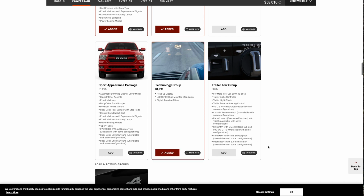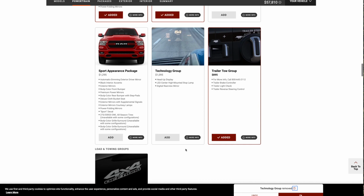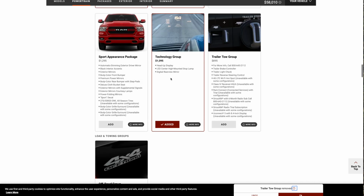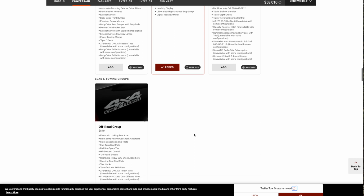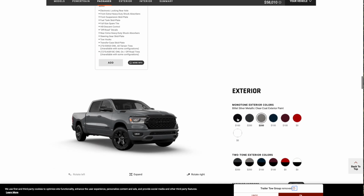We need the tow package. Okay, so you can't choose the tow group and the technology group. I'm going to leave the technology group on there because if it doesn't include a tow package, then I could always add a tow hitch later. And I don't off-road, so we don't need that.